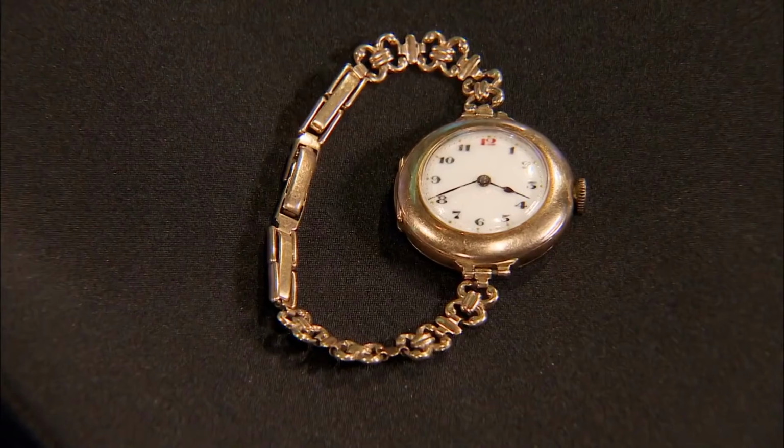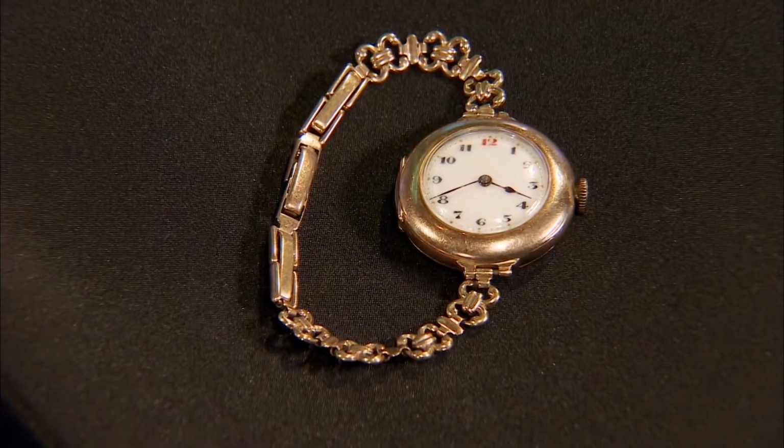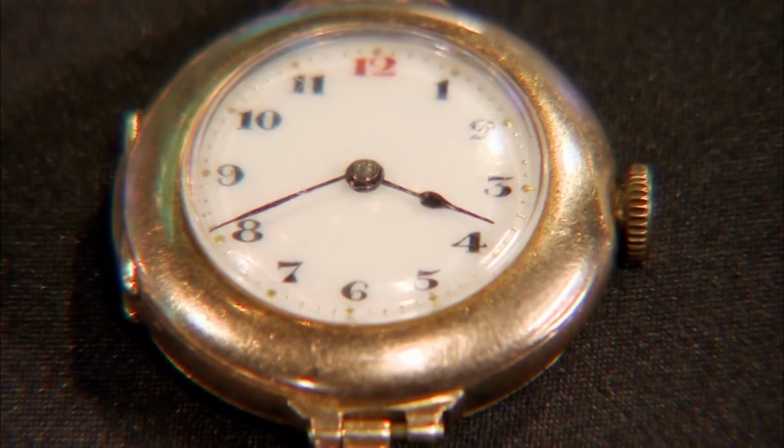Hi, I'm Ian. Back in the dealer's den, and there's an elegant timepiece by Rolex. This should be perfect for Ian. Little lady's watch? Yes. Yours? No, my great-grandmother's. Your great-grandmother's? Yes. Wow. 9-carat gold? Yep.